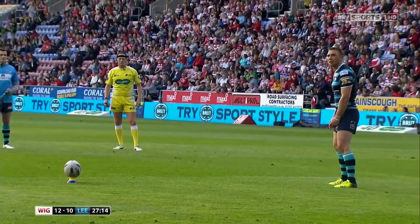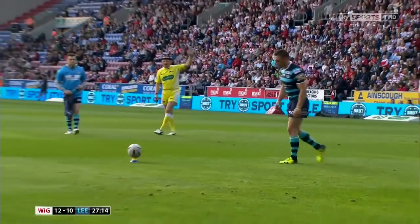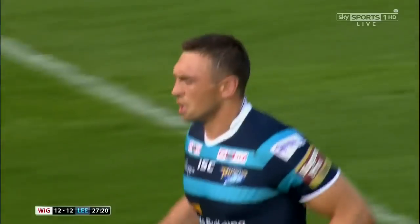And Sinfield here, he looked as though he was in a spot of bother in the build-up to putting this ball on the tee and taking the kick. But he doesn't miss those, Kevin Sinfield, and we're level again at 12 apiece.